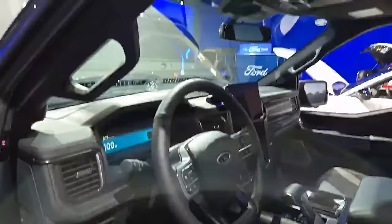Why doesn't Tesla do that? See? So how many miles would it get? It only does like 15 miles on electric. Okay. It's not made to run electric.